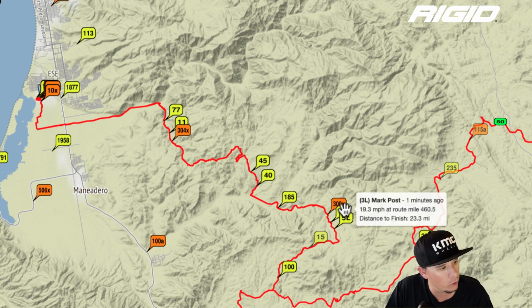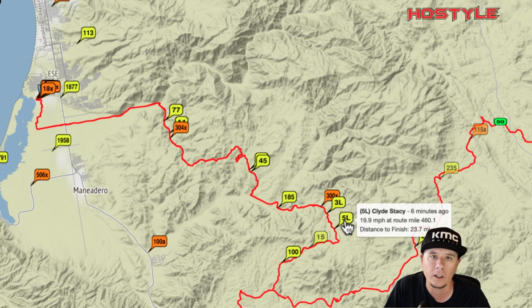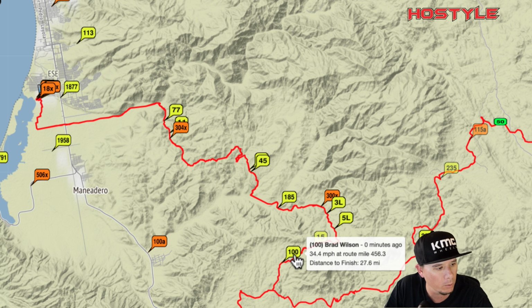The first Trophy Truck Legend class looks like it's going to be the 3L. Mark Post is going to be your first one, or maybe Clyde Stacy. They're pretty close together. So that's the battle for the lead in the Trophy Truck Legend right there. So that's going to be your leaders there. Like we said, the Brad Wilson here.